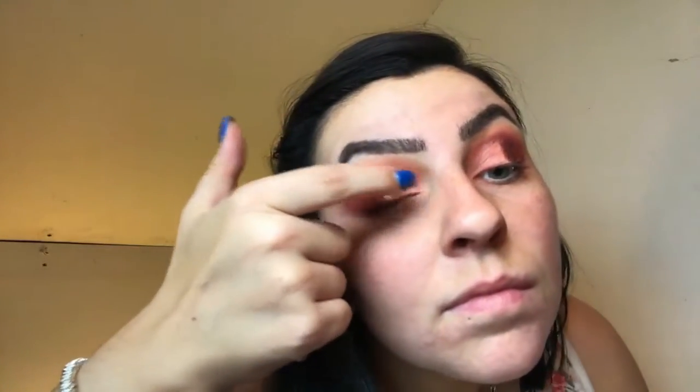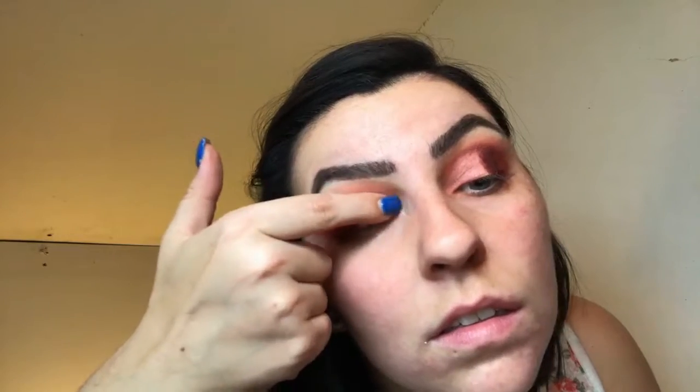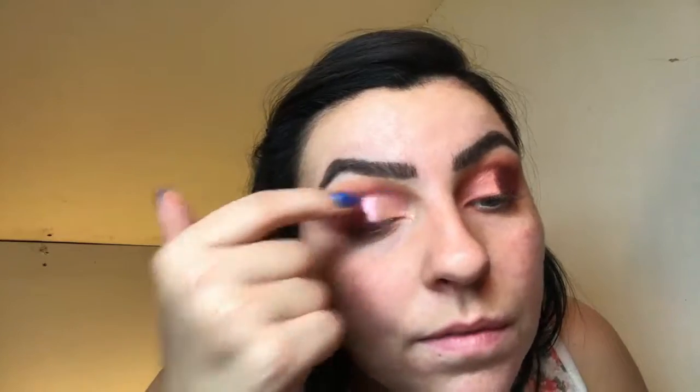Okay, so let's just try my finger. And it's definitely a lot better. Just trying to get it in my inner corner is the hardest part. This is super pretty though. Really pretty.